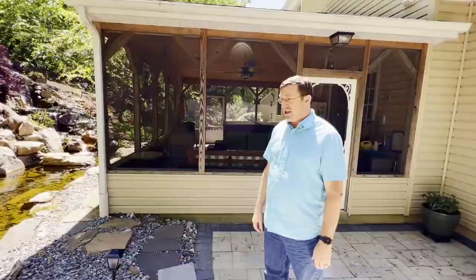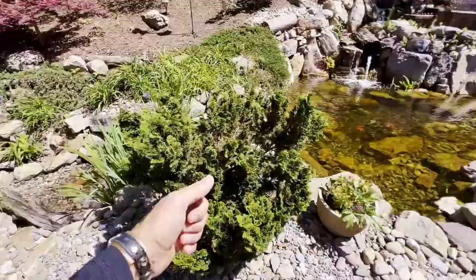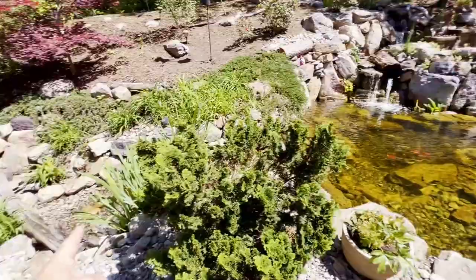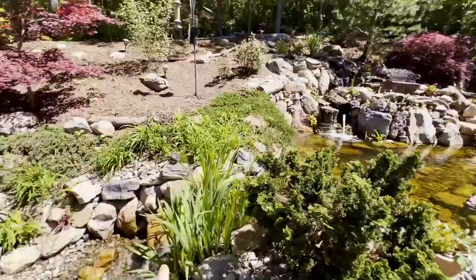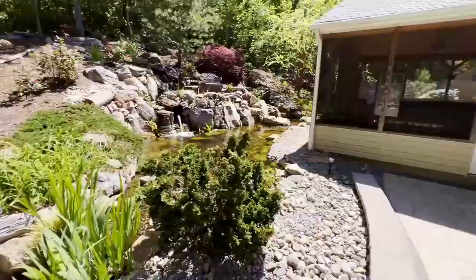Yeah. It stays pretty clean as long as I can stay ahead of the leaves in the fall. Because the leaves fall down here, you got to blow them off or rake them out. So this is an intake base, so there's no skimmer. When you have a pond this big with this many trees in it, this is the better way to go. And then when the leaves come down there, you got to rake them out or blow them off. But that's pretty much it. And then do an annual clean out in the spring.